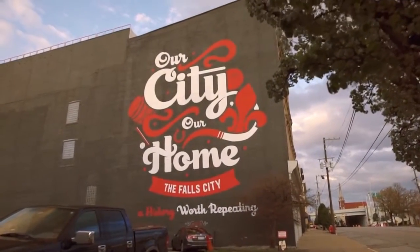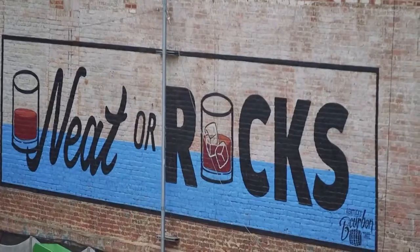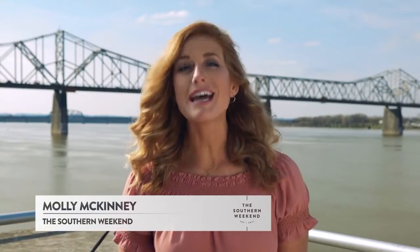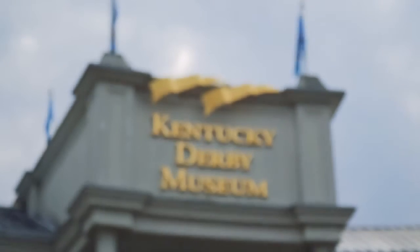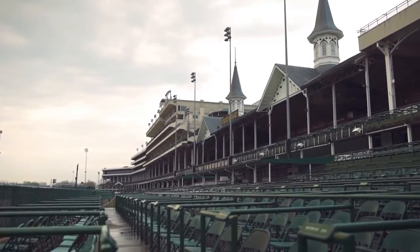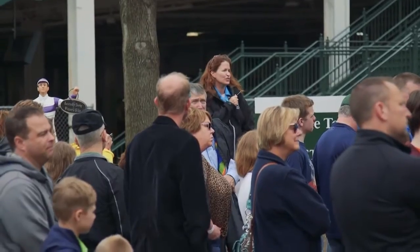Louisville, Kentucky is one of our favorite cities to visit for a Southern weekend. It's known for its charm, bourbon, and of course, horses. And this is one of the best times to visit as the city prepares for the pageantry that is the Kentucky Derby. So our first stop on this Southern weekend, the Kentucky Derby Museum. It's located next to historic Churchill Downs and is a great place to celebrate the pageantry of the Derby year-round.